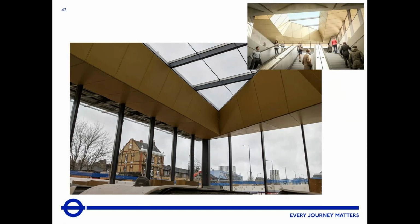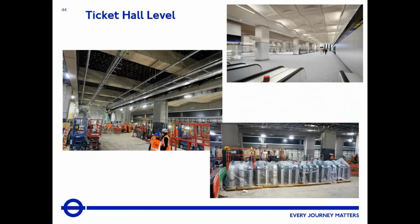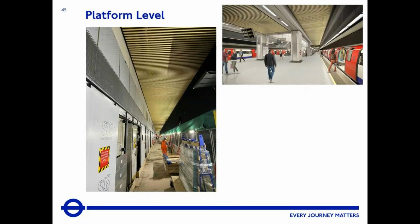So this is the gold cladding, and that cladding will carry out onto the outside as well. And that's as you come up the escalators at Battersea Power Station. And the next slide shows ticket hall level. We've got the gates delivered, ready for install. And some of the cladding on the roof has been installed. And then the next slide shows track level, and the gold detailing in the ceiling there. That photo on the left is one of the platforms.